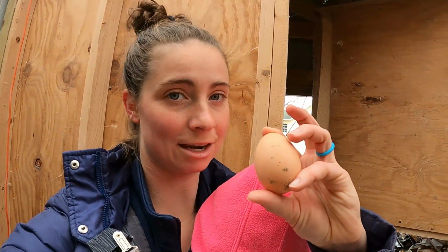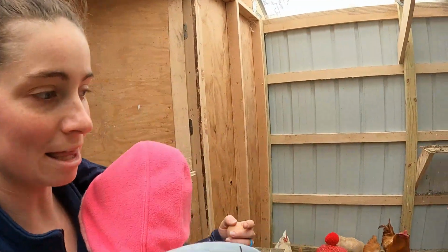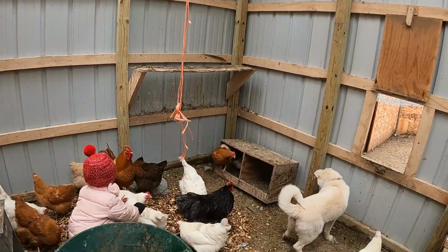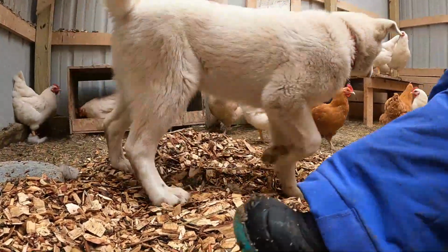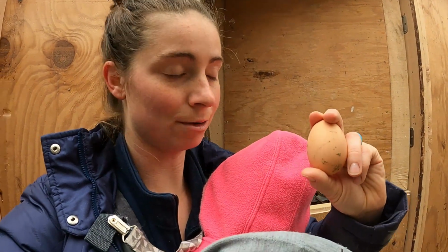So is it all worth getting these little eggs? All the work, coming out here, feeding them, watering them, making sure they're not getting attacked by predators, trying to train a guardian livestock dog to them. Is it all worth it? It's a lot of work. But these eggs are so good for you.